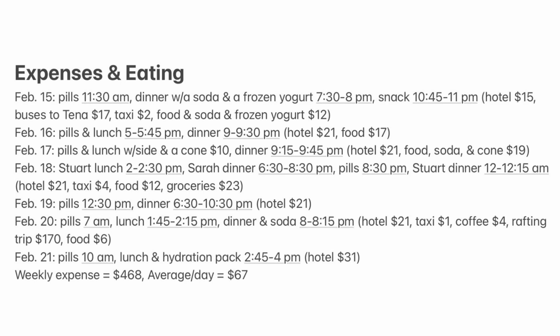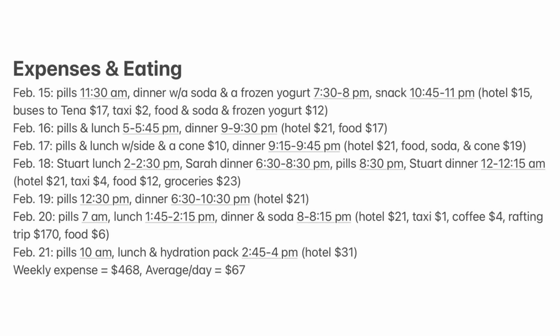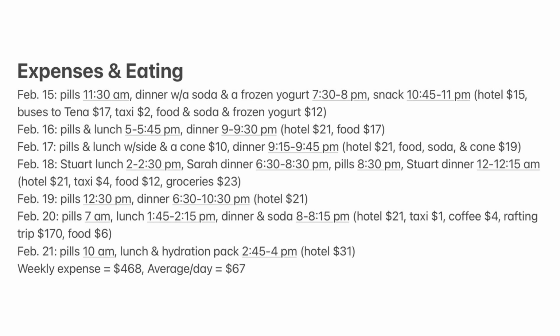Here you can see our expenses for the week, probably a lot more typical than our first week, which was very low because we were taking it so easy, and our second week was so high because of that resort. So this is what we hope to see a bit more of in the future. And that concludes week 3.